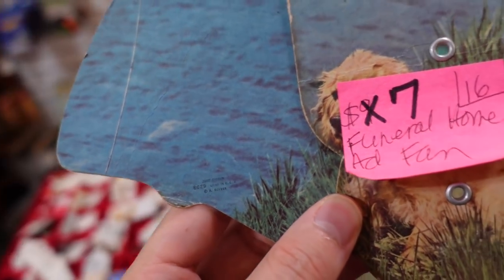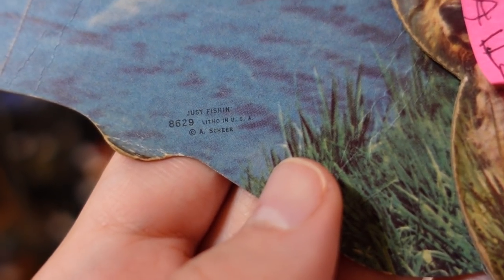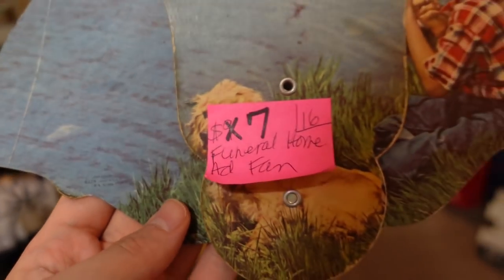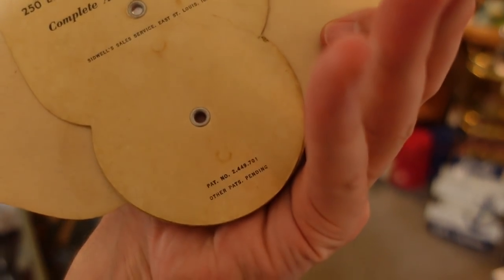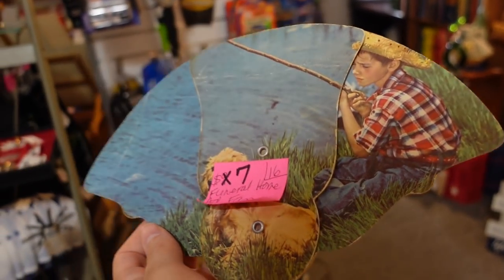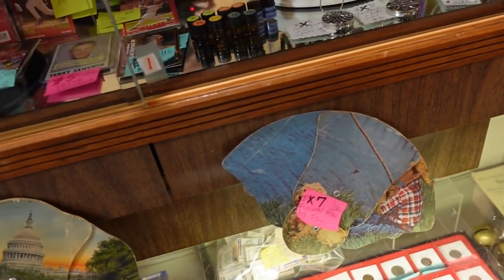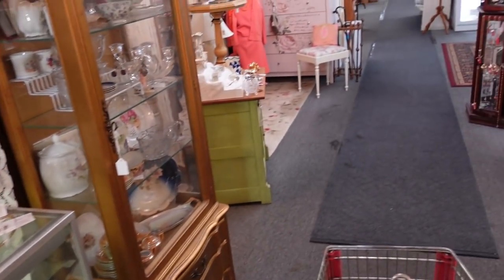Hey, guess what? If you want to argue with me about litho, look at the fact that it says litho right there. Can you see that? It says litho. Now, they're calling this a litho, and it's a mass print. It's the same scenario as those Maxfield Parrish or Robert Atkinson Fox prints.